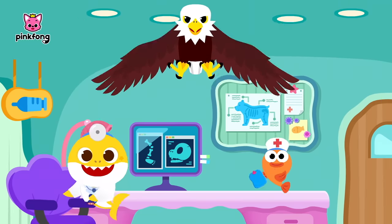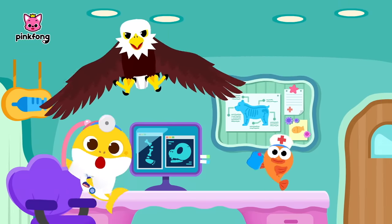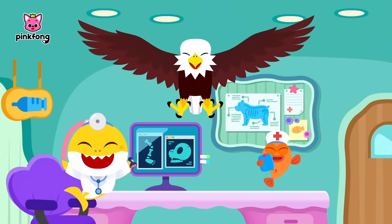The eagle can fly! Swoop, swoop! Surgery done!